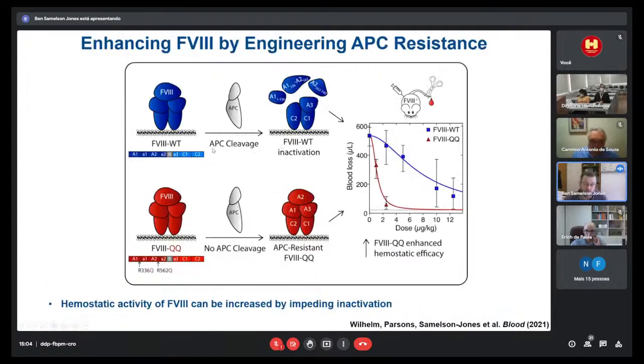And more recently, in work in Lindsay George's lab, we showed that limiting factor VIII inactivation by activated protein C, abbreviated here as APC, enhances the hemostatic potency of factor VIII in hemophilia A mice. Here we designed a factor VIII with two glutamines at the sites of APC cleavage. So while wild type factor VIII is inactivated by APC, as you can see in this cartoon, this variant, which we refer to as QQ, is resistant to proteolytic inactivation by APC.